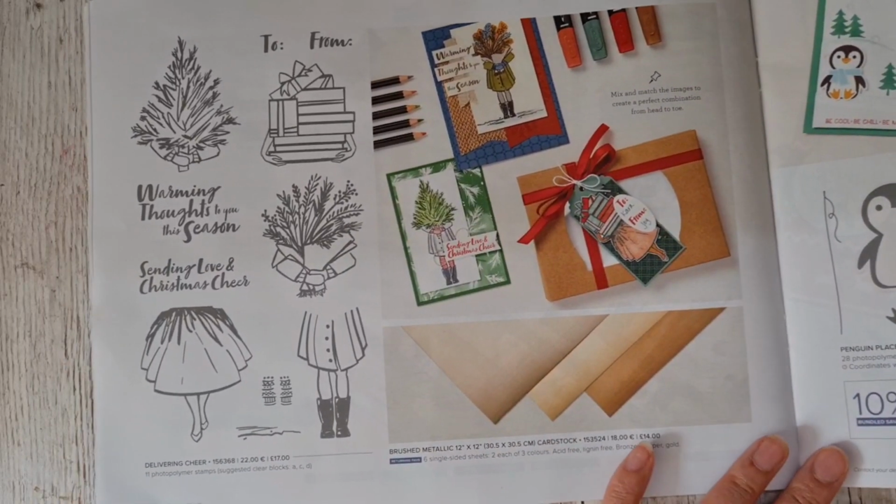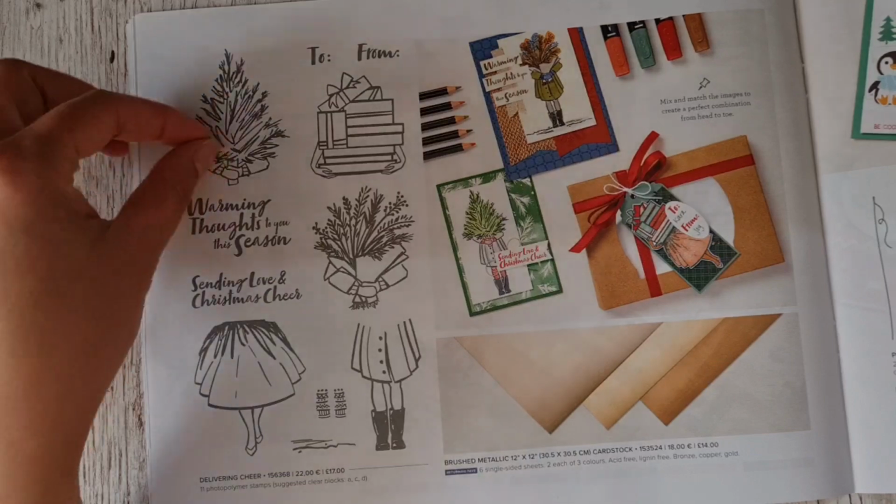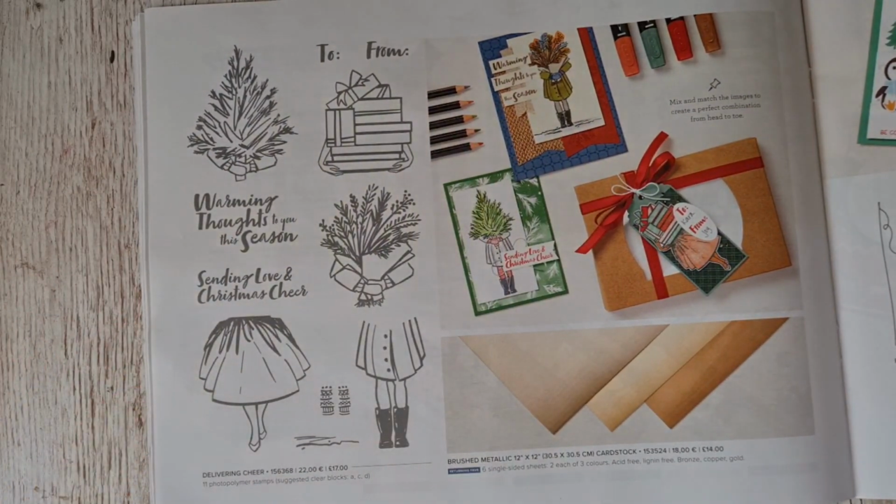Right, now this stamp set is really good fun. It's called Delivering Cheer, and you can just mix and match. It feels a bit like those fashion wheels that I used to play with when I was younger.